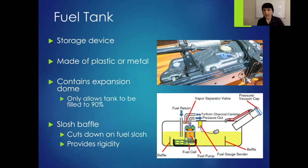Now, most of the time your fuel tank cannot be filled 100% to the brim because we want to leave what we call an expansion dome that will allow for fuel expansion with heat. So when we have temperature increases or decreases, we get changes with the size of our fuel molecules. This actually plays a part when you go to fill up your gas. In order to get all of the fuel molecules for your buck, you really want to fuel up when it has been cold for a little while. The fuel is more condensed.